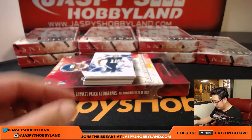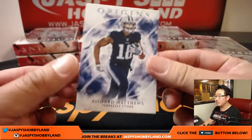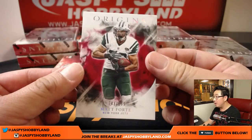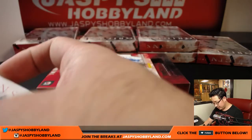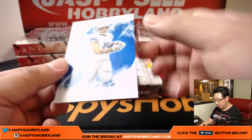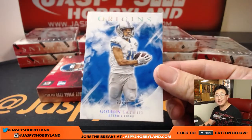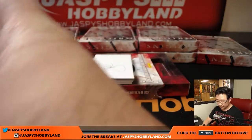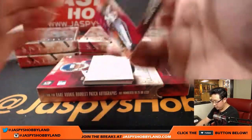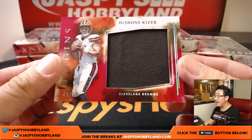Joe Flacco. Rishard Matthews. Titans. Matt Forte to the Jets, speaking of guys that can be traded. That goes to John Parker and the Jets. John Parker also has the Lions. That's 23 out of 60, Golden Tate. Deshone Kizer relic, 8 out of 99.